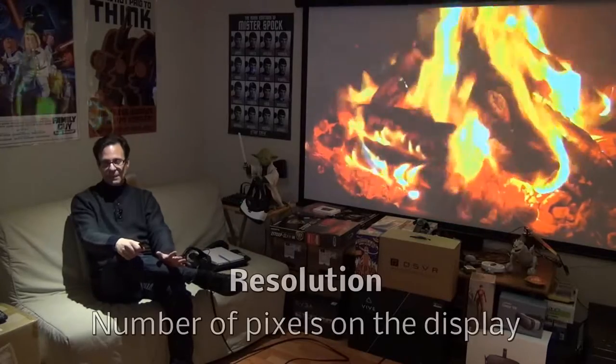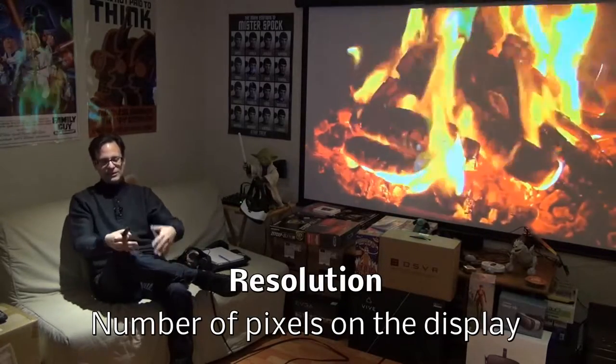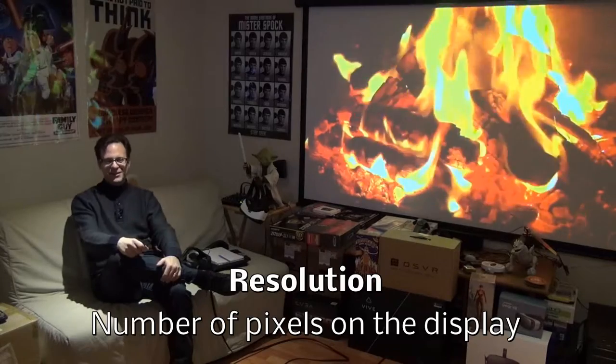So how do we achieve this presence? How do we achieve these convincing virtual reality experiences? There's different factors that make this possible. First off is resolution. So resolution refers to the number of dots on the screen. So you literally build up the image with dots on a screen. It's your building blocks, okay? And the more you have to work with, the clearer the image is, the more realistic it appears.